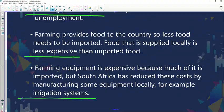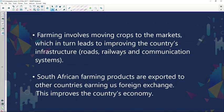For instance, irrigation systems. Now, irrigation systems are used to water the crops or pasture lands. Now, farming involves moving crops to the markets, which in turn leads to improving the country's infrastructure. Like we've mentioned before, it's a formal sector, we pay tax for it.